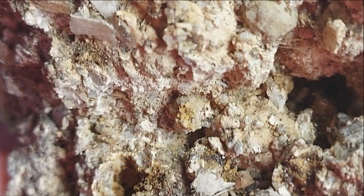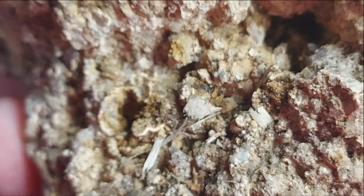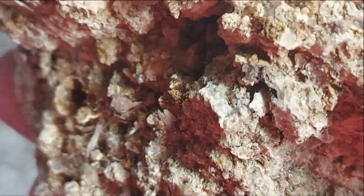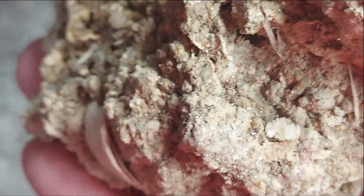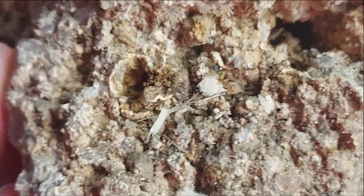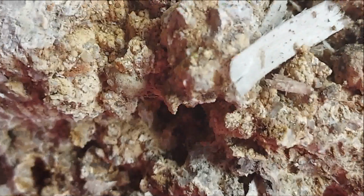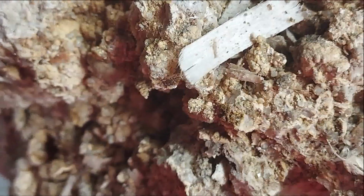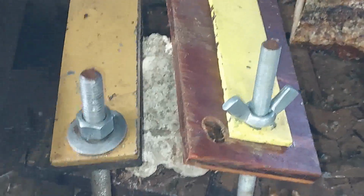Okay, the first thing I'm going to cut is going to be this conglomerate piece, and there is a lot of that crystal going on in here and a lot of my wood chips. So I don't know if this is just going to be a chunk of crystally rock or if there's going to be some Thunderegg in it or what's going on, but I'm going to give it a cut. Okay, here we go.